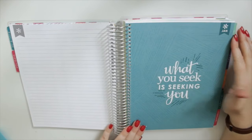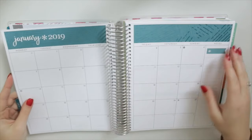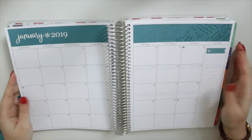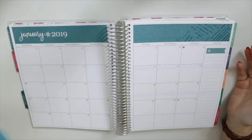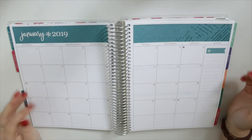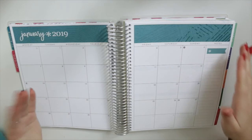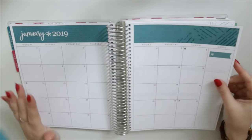And then you go straight into January, and as usual, I think each month is color-coded, so January is this teal color. And as you can see, they are a Monday start, which is absolutely brilliant because obviously in Europe we start our calendars on a Monday. It's never made sense to me that the US use a Sunday, but I suppose to them it doesn't make sense that we use a Monday. But yeah, so they are a Monday start.